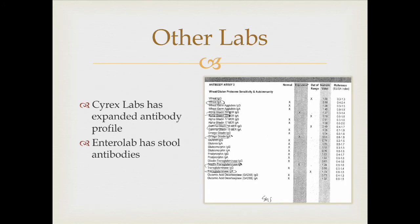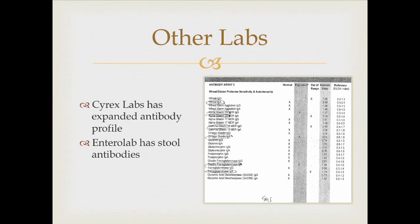There's labs available, again, we touched on this, expanded antibody profiles. I use these all the time in my practice. I find them to be very, very helpful. They pick up many more cases than the regular labs through the traditional mainstream labs. However, this is out of pocket, so frequently if people can't afford it or they have insurance that will cover the other testing, I'll do those first, and then only if negative, try to get these done. A lab called Entero Lab also has stool antibodies.